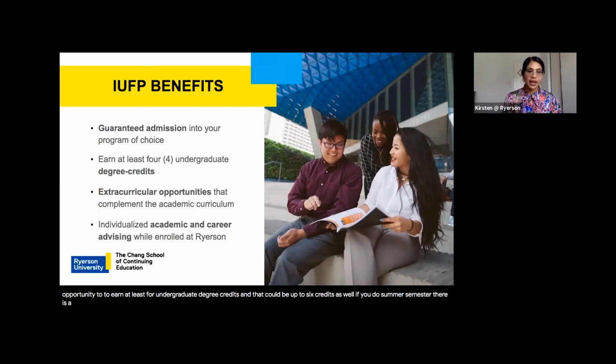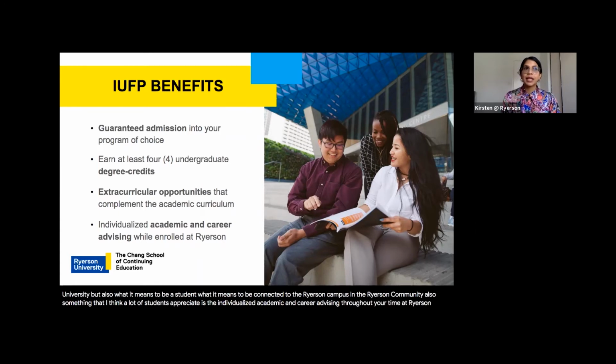There's a wide range of extracurricular opportunities that complement your studies. So like I said, we do focus on not only the academic side of university, but also what it means to be a student, what it means to be connected to the Ryerson campus and the Ryerson community. Also, something that I think a lot of students appreciate is the individualized academic and career advising throughout your time at Ryerson. Because the program is fairly small, we do have that capacity to speak to students one-on-one, to really pay attention to each student and give them that individualized support.